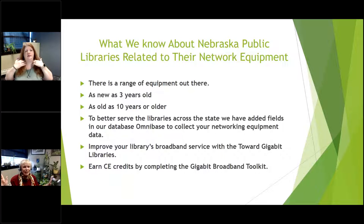We don't share it with anybody. It doesn't go anywhere. But we can pull data from it if we wanted to do a comparison of you to some other libraries and things like that. We can do all sorts of things like that if we want to. Right. So I probably should have made that more clear. I'm sorry.